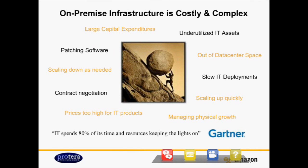Now, managing all the infrastructure elements that go underneath a critical business or enterprise application like SAP comes with a lot of complexity. There's servers, storage, data center space, power, networking, and a myriad of other infrastructure components that require a significant amount of time and investment to manage. So it's no surprise that most organizations spend a large portion of their IT budgets just keeping the lights on.